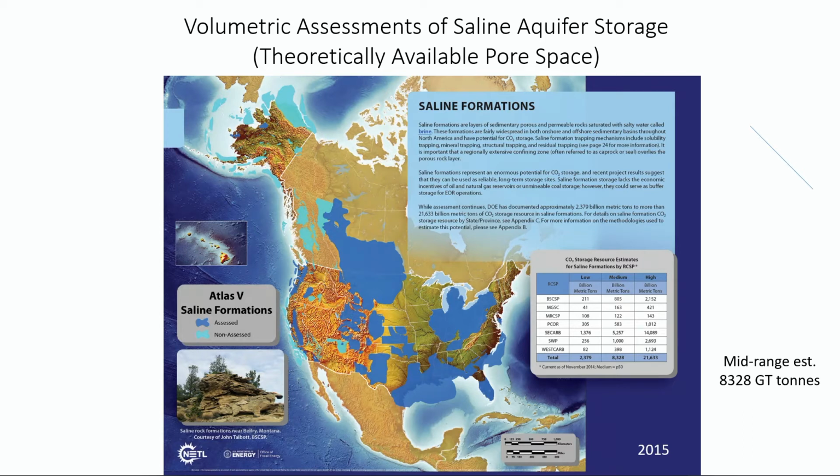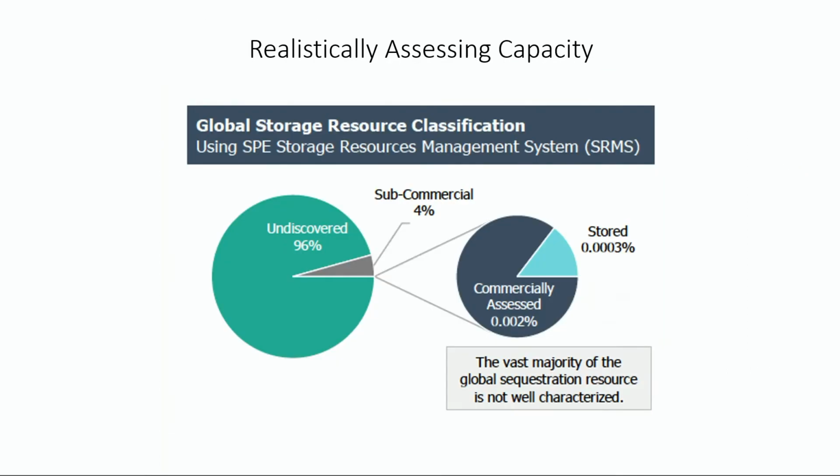I'm very concerned because I think this is extremely misleading. These assessments are helpful. It's a starting point, right? This is where the saline aquifers are that we need to look at. But just to give you an idea of where we are, as a society who wants to increase CO2 storage to help decarbonize.